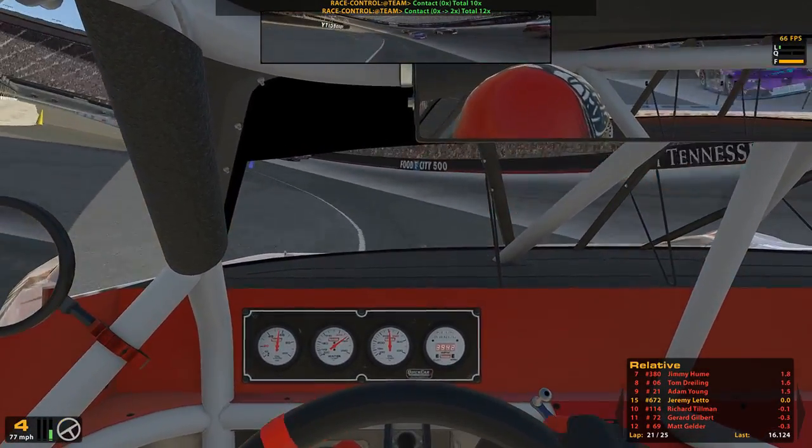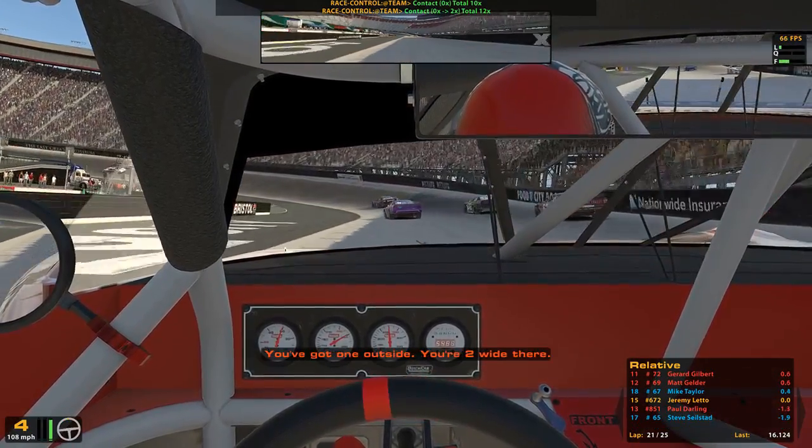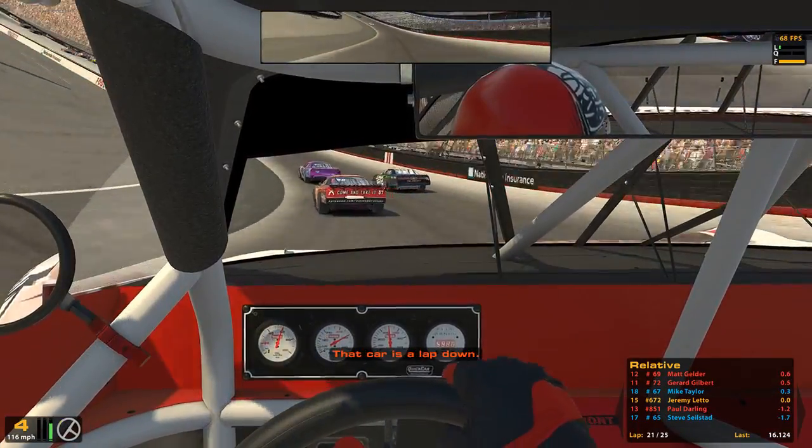Watch your speed limit in the pits. You've got 1 gallon left. Outside. Got one. Clear outside. 2 wide there. You're clear high. That car is a lap down.